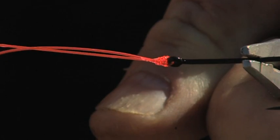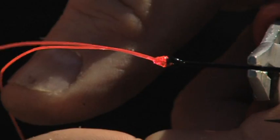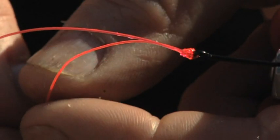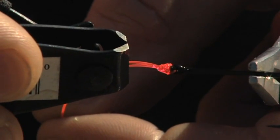And you pull it very tight, and this is the knot formed. As you can see, the tag end is pointing back up the line. Just get a snips now and snip off and leave it about half an inch.